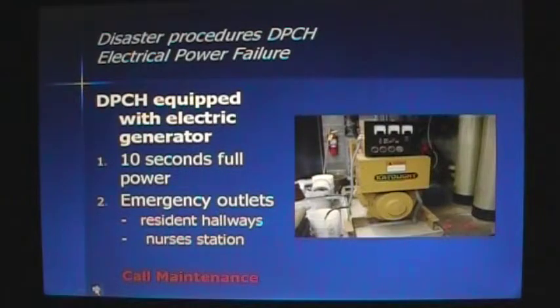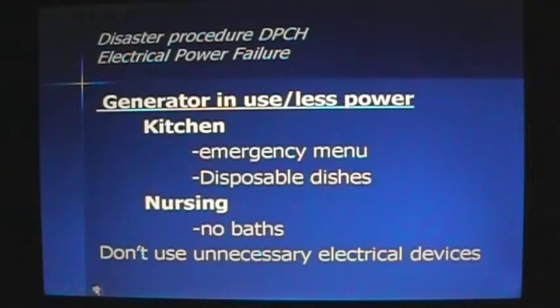Electrical power failure. We're equipped with an electric generator. It takes 10 seconds to come on to full power. It has emergency outlets for that generator, again, in the resident hallways near the fire doors and the nurse's station. If it goes on, you have to call maintenance. There's something they need to do to it.